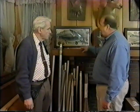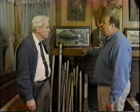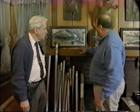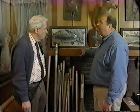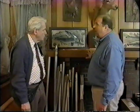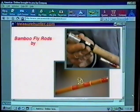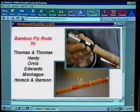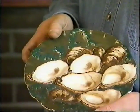These rods would easily fetch $7,000. Maybe as much as, if the collectors are as excited as I am about them, maybe as much as $10,000. This you're not going to find anywhere else in any one home ever again. Mr. B's collection, including rods by Thomas & Thomas, Hardy, Orvis, Edwards, Montague, Heddon, and Iverson, will excite any fly fisherman. And Jimmy found other collectibles, including embossed fish prints from the 1930s and a Haviland Limoges oyster plate in pristine condition.